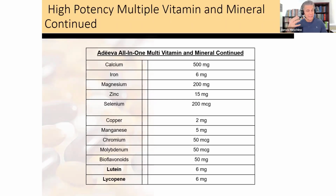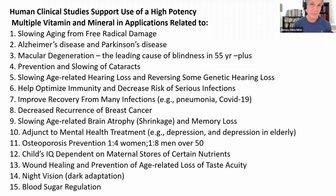Lutein, for the back of the eye to help reduce risk of macular degeneration. Lycopene for the prostate gland, the cervix of the uterus, and even breast tissue. Lycopene concentrates there and shows some meaningful benefits. So yesterday, I actually did a full webinar for consumers on the research behind a high potency multivitamin. That particular webinar will be available on our website soon if you want to watch it, if you haven't seen it yet.